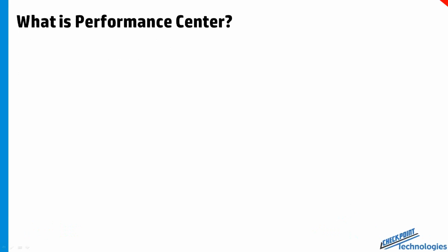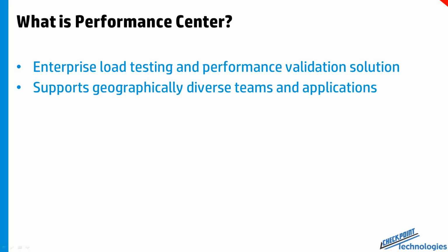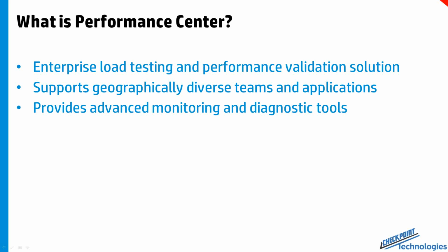So to get started, let's talk a little bit about what Performance Center is for those of you that don't have any experience with this tool. Performance Center is really an enterprise performance testing application. It's an entire suite that will allow you to do performance testing and validation of your applications. Now, the one thing about Performance Center that is really powerful is that it supports geographically diverse applications and users. So this is a good fit for organizations that might have multiple offices, and you want to purchase one suite of software to do your performance testing, but have people potentially all over the world creating and executing tests on applications that may be hosted all over the world or in different data centers, within the U.S. even. Now, it provides a lot of advanced monitoring and diagnostics.